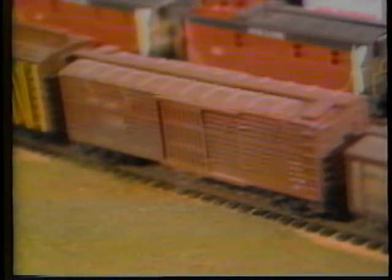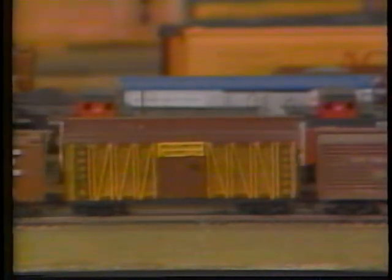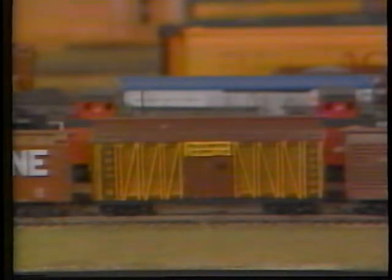Is there a big variation in the different types of design for stock cars? Are they all pretty much the same? Well, there's quite a bit of variation. Let's take a look at this next car. This was designed to carry chickens. This is a poultry car. Again, a type of stock car.